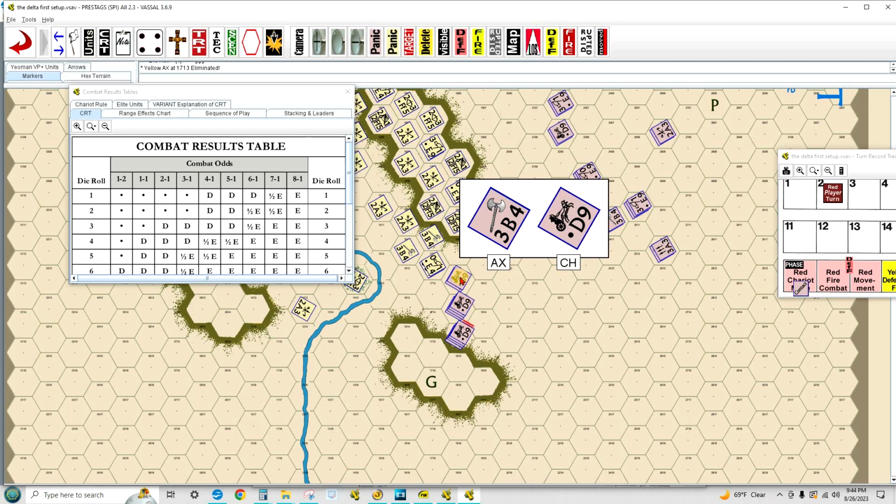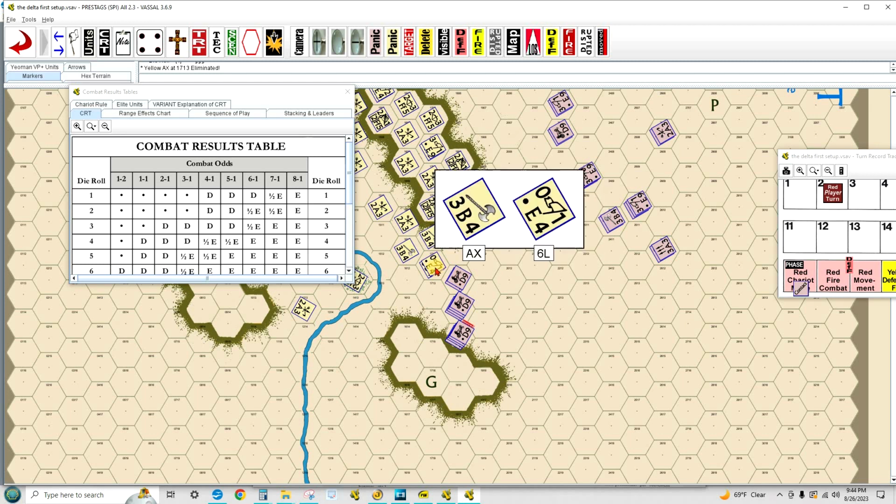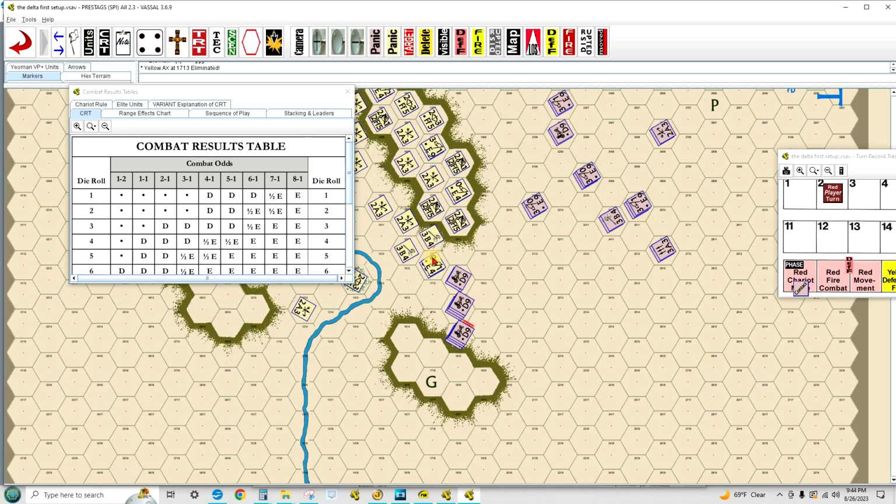Okay, and then here we have a 3, 6 to 3, 2 to 1, so that's going to be 4 to 1 again. And this is one of those civilian leaders, so they don't add anything. There's that 0 there, so they don't add anything. So 4 to 1, and I roll a 3. 4 to 1 to 3 is a disordered, but this guy, he'll absorb it. So we eliminate that leader.